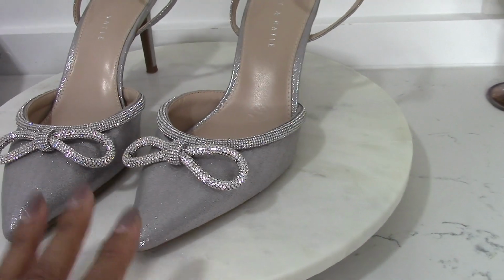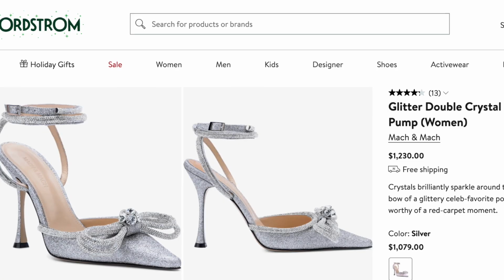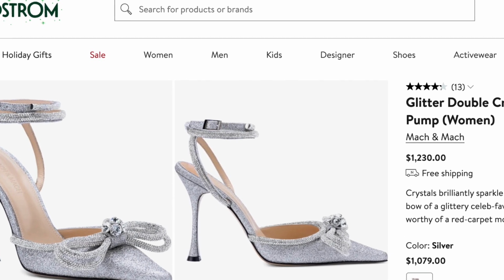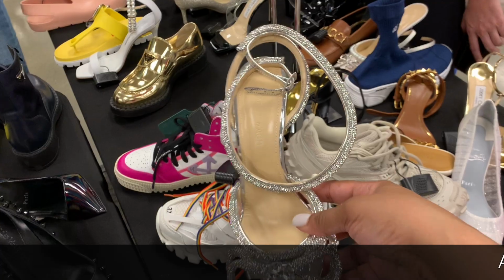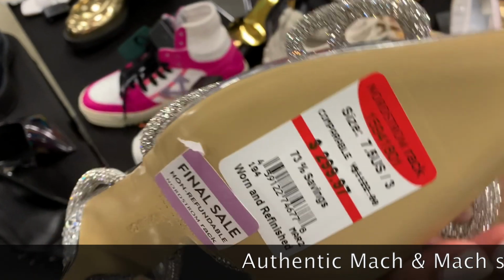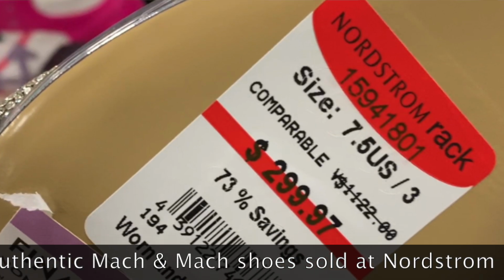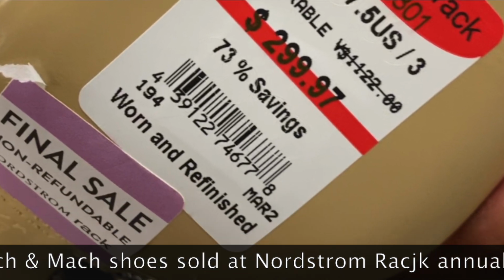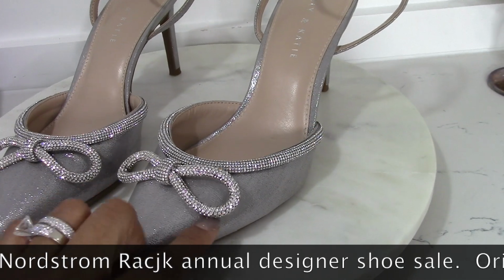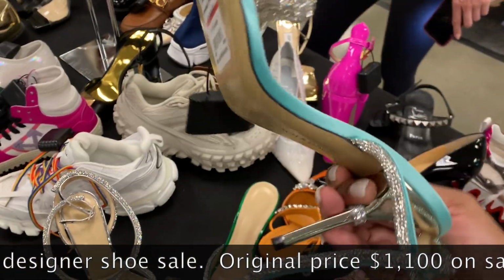Again, these are dupes of the Mach and Mach, but I was not interested in paying $1,300, anywhere between $1,000 to $1,300, depending on the style, fabric, and different color that you would get. I'm not interested in paying that. But also, I just think this shoe fits my personality better. The Mach and Mach shoe has a double bow. I think that's just too much bling for me.